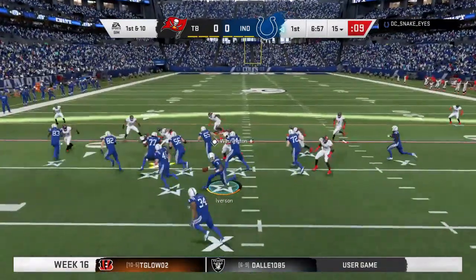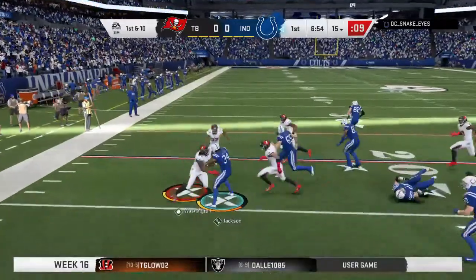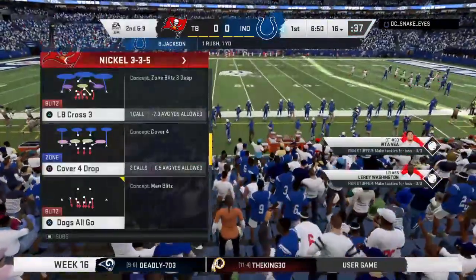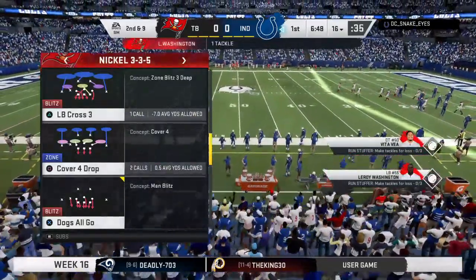He's checking. They'll start here with Jackson. And not much there at all. He's up only to about the 16-yard line. He'll wind up getting a yard on the game's first play.